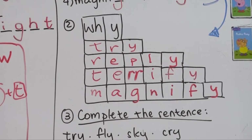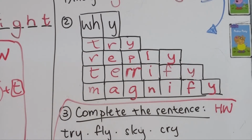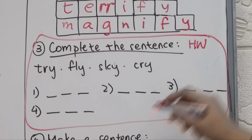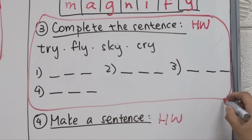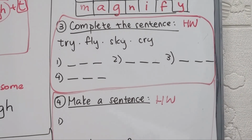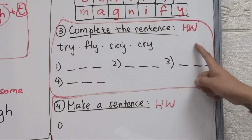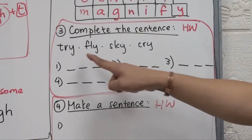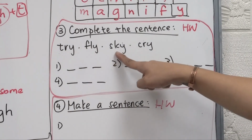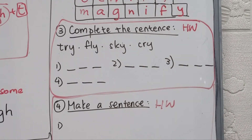Okay, and then these 2 are homework for you. I will do one with you now for part 3, and part 4, you can do the rest. I'm trying to make an interesting sentence with the words shy, lullaby, multiply, and reply. So let's do one over here for part 3. We have the words try, fly, sky, cry. Again, I sound. So we have 4 words with the I sound.